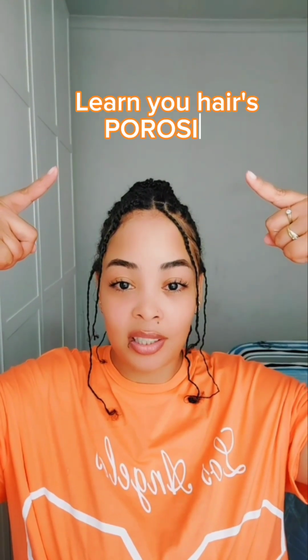Okay, so for those that have stayed, now let's get into the nitty-gritties. The first thing you need to know, above everything, above what deep conditioner to buy, what gel to use, what brush to use, above all of those, the first thing you need to know is porosity. What is porosity? Porosity is the term used to describe how your hair retains and absorbs moisture.